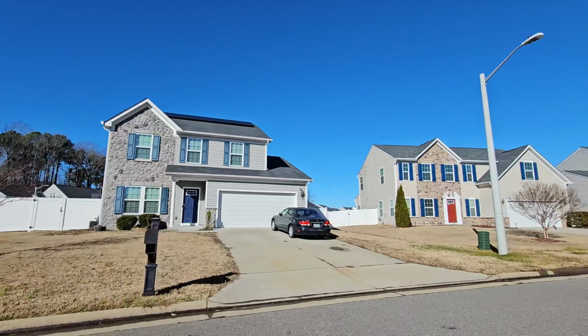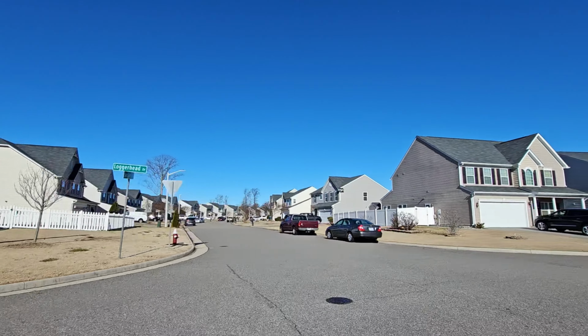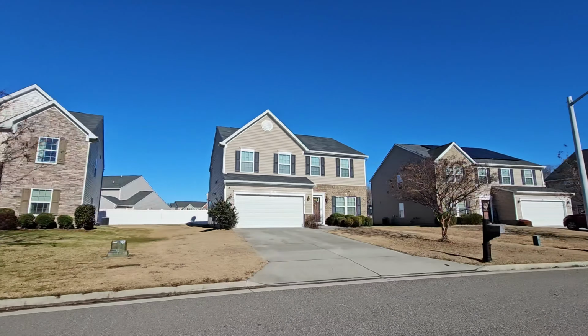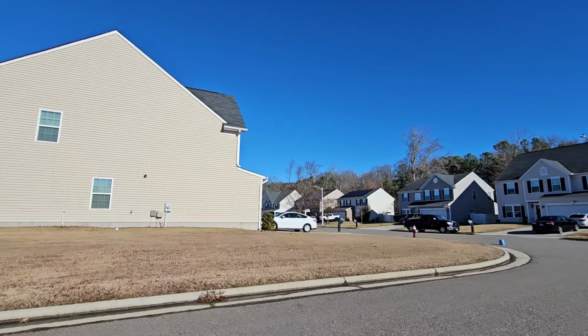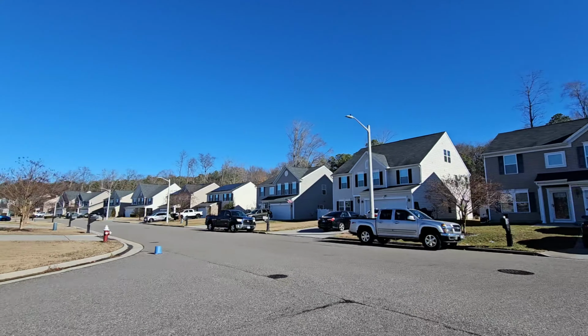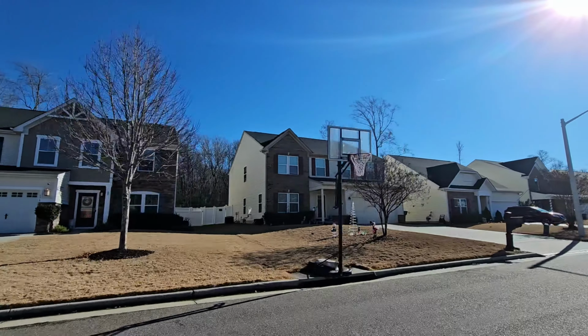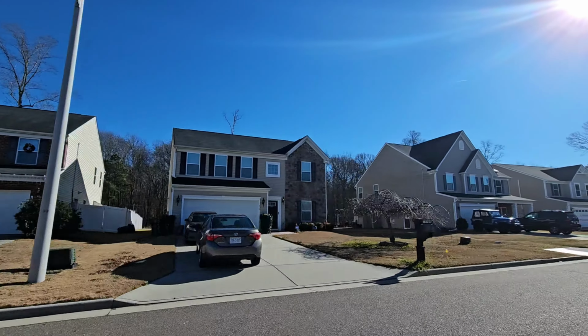Okay, and we're in our first neighborhood of Turtle Creek. And this is a neighborhood that I'm surprised I haven't covered more on this channel because it's a great one. So these were built between 2011 and 2015 by Ryan Homes. And it's a really convenient location. It's about 15 to 20 minutes away from both Langley and Fort Eustis. It's just a quick 2-3 minute drive to Route 17 to jump on the highway.